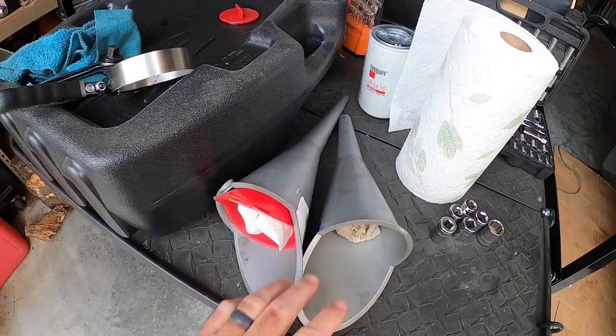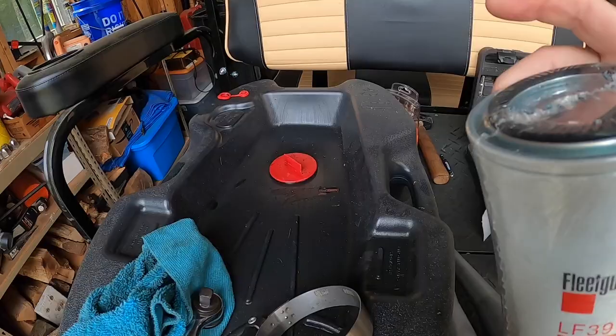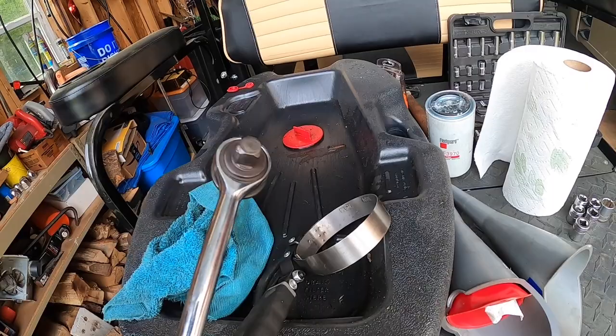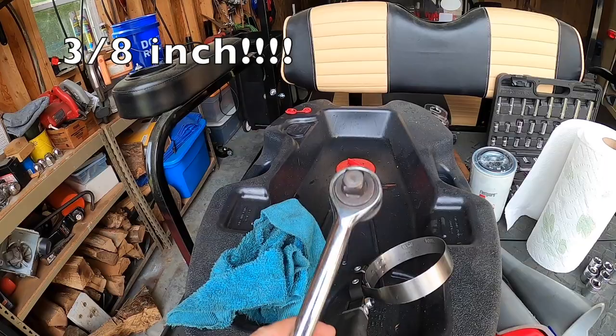Obviously, you want your oil filter, and this is a Fleet Guard LF3970 for the 6.7 ISB Cummins. And all you're going to need is a half inch wrench. You will not need any sockets. All you need is a wrench. So let's get this thing started.